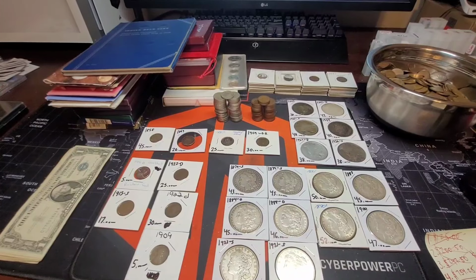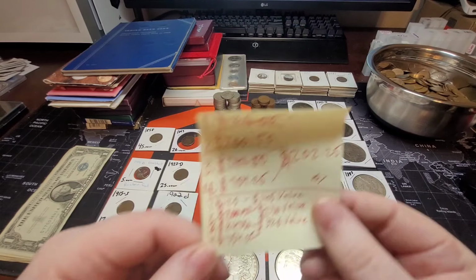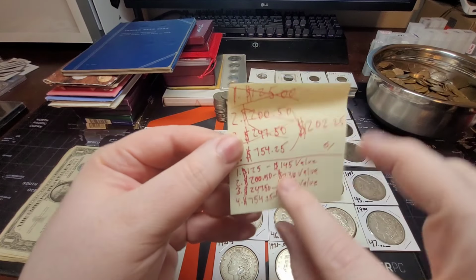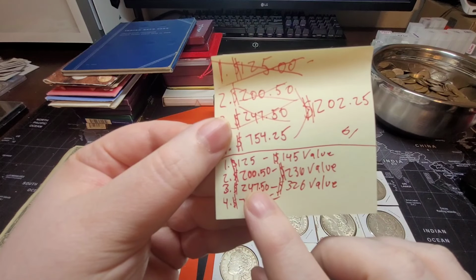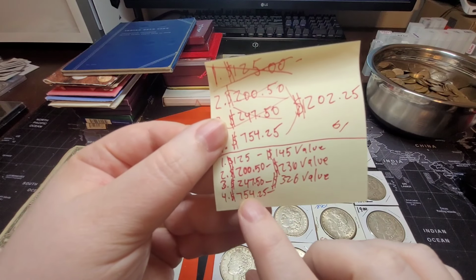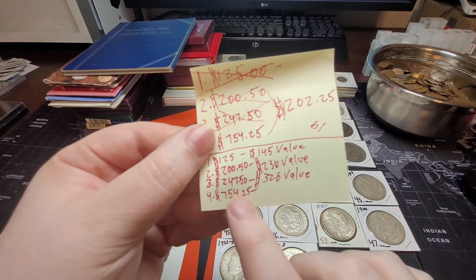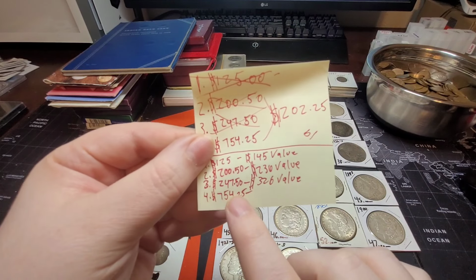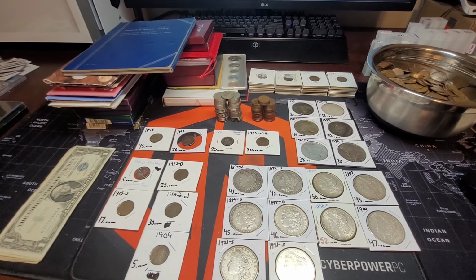TJ with Time Lord Coins back with you guys for the fourth lot of this same estate sale. We did our first three lots. We had a $125 lot, $200, $247, and this one's the big one. This is a $754 lot. So we'll see what the value of this one was. So let's get started. There's a lot.